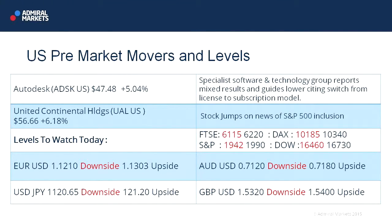In the S&P, obviously, US markets were better again on those GDP numbers, so we've got 1942 now. We'd need to break that to have a chance of making further losses in the S&P, but equally we'd need to move and stay above 1990 to accrue further gains.